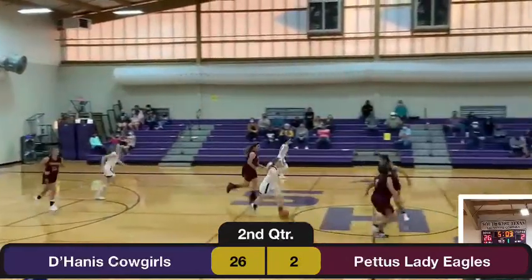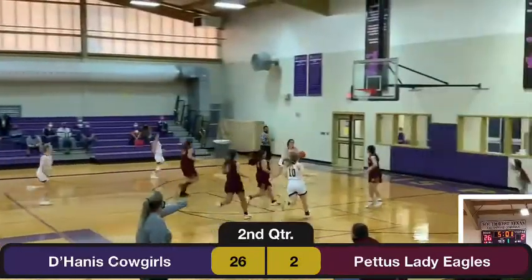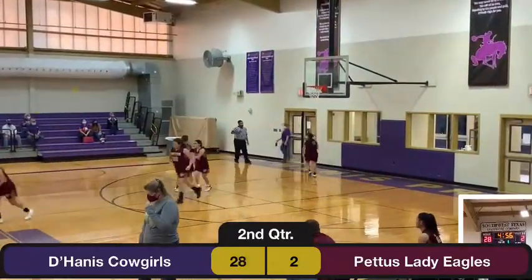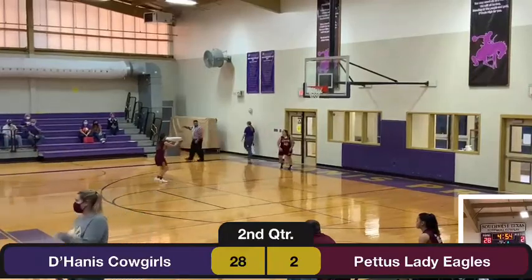Passes to Harkins. Going down court. He's going to take it and finds Victoria Carter all alone in the middle. Two more points for Victoria Carter. That's a total of 8 points on the night for her here in the first half.